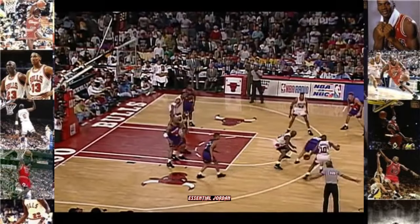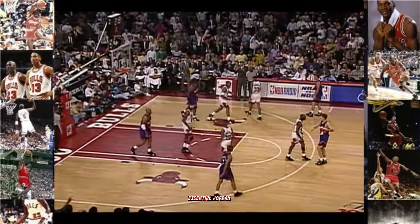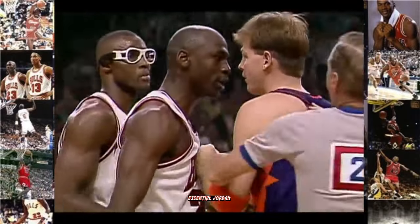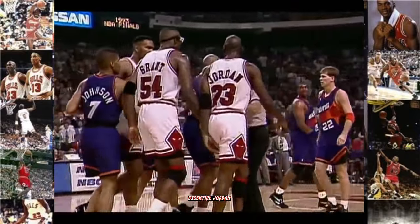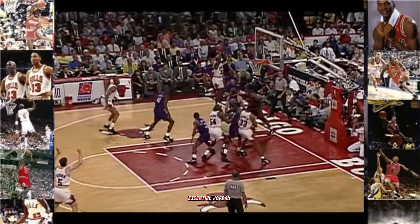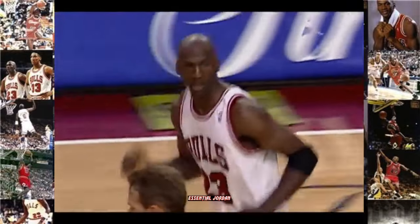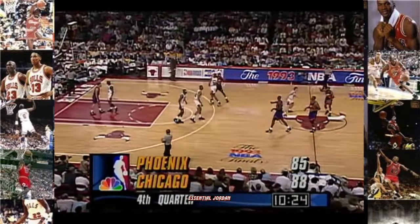Ainge changed his mind, started to go up, crowd wanted to travel, and then it's thrown away. Oh, Jordan and Ainge trash talking. Ainge with his hands on Jordan. Jordan just told him, get your hands off me. And scoring like they're doing. Jordan, nice pull-up move by Michael Jordan. He has 45. The Bulls lead 88-85.